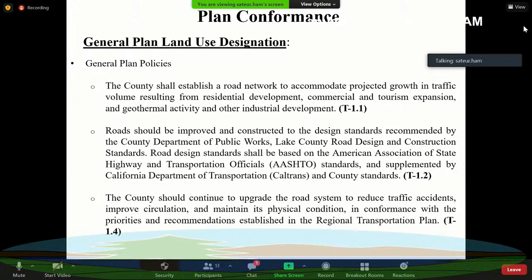Lake County Department of Public Works worked in cooperation with Caltrans and various agencies to meet the road design standards to satisfy all local, state, and federal requirements, as well as performing all of the necessary requirements to satisfy the NEPA-CEQA requirements.